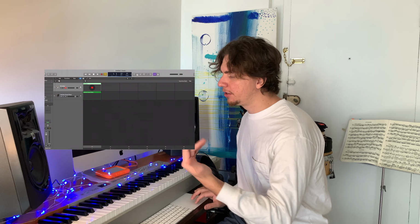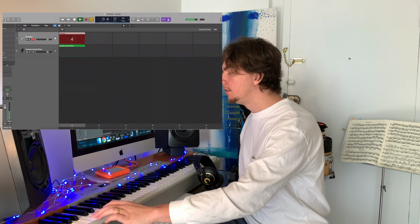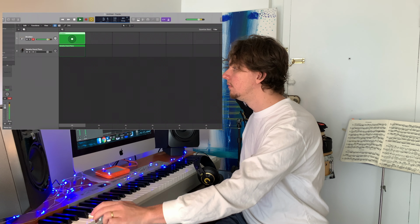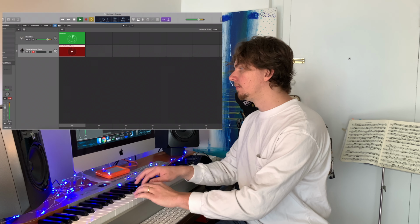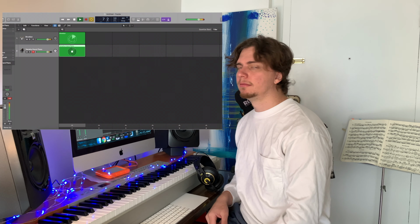So let me give you a quick idea. I just picked two random crappy instruments here. Just click record. That's it. Then it loops it, then go to your next part. That's basically it. That's what I do.